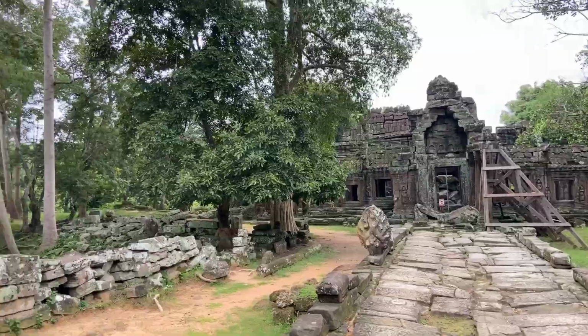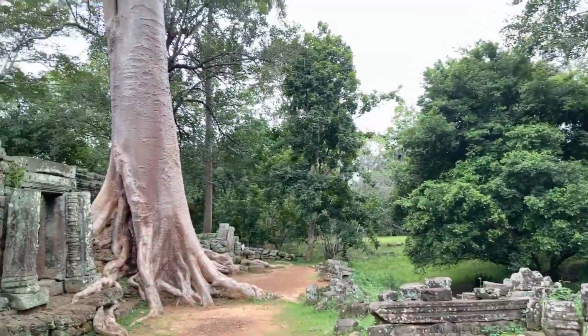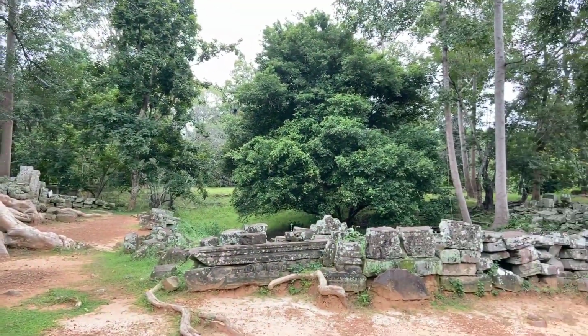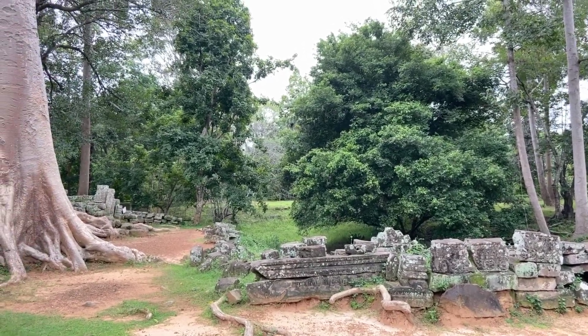And this is rather a nice shot to conclude with, I feel. Oh, look at that. Isn't he handsome? I love trees. There you go. That's it. That's Banteay Kdei, or however you pronounce it.